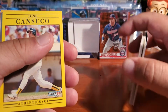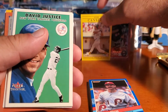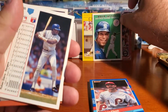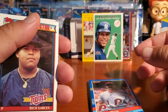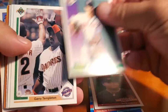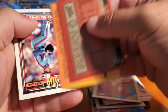So yes, went fishing yesterday like I had said I was going to do. My son and I, there's a nice Jose. He's very yellow right there. And look at that, Dave Justice. Awesome, awesome. So we got a couple of good cards. And we ended up catching about 3 hours, I guess we went out. We were tired. Honestly, you get tired sometimes when you go fishing. The heat was 95. I can't imagine. I don't even really know what the heat index was. I wasn't paying any attention to that.